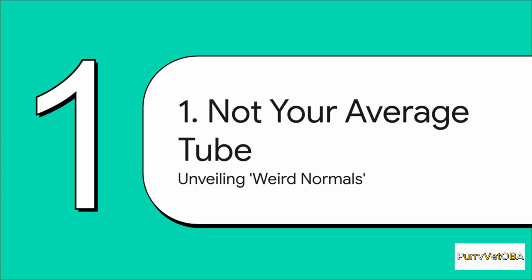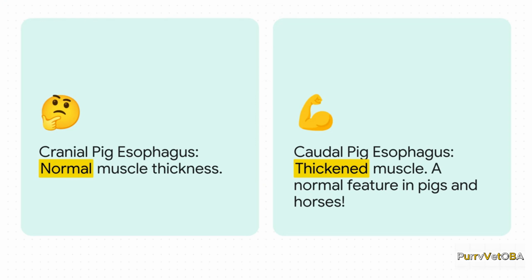You see, before we can even begin to understand what goes wrong on this journey, we have to appreciate the incredible, and sometimes just plain weird, variations of a totally normal, healthy esophagus. Take a pig's esophagus, for example. The upper part looks pretty standard, but then you get to the lower part, and wow, the muscle is incredibly thick. It's like night and day. But this isn't a disease. It's a completely normal feature in both pigs and horses. And the weirdest part? We don't actually know why it's like that.